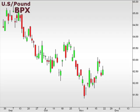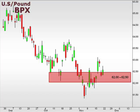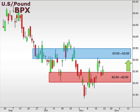Next up, the BPX, the U.S. versus the British pound. Well, the BPX continues to consolidate within the 62, 62.5 range. Failure to hold 62 opens the window for a continuation of the downtrend. A bounce is likely to retest resistance within the 63, 63.5 range.